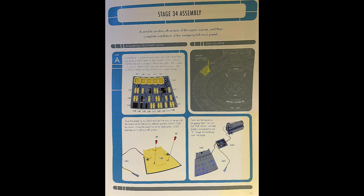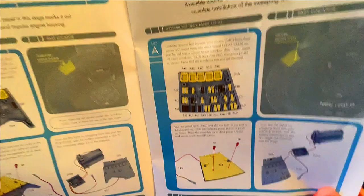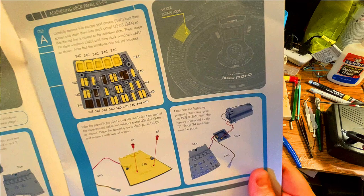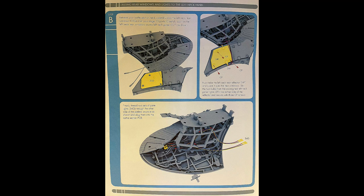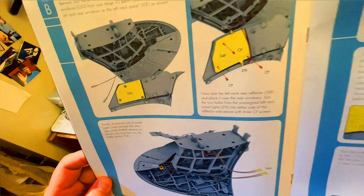On to stage 34, assemble another aft section of the upper saucer and then complete installation of the sweeping left neck panel. And you can see we got more windows and escape pods. And we've put in a lot of windows so far, a lot of escape pods too. You can see where that's going to go on the primary hull. Putting the screws, again, we put one light bulb in and we test it. Testing is always fun. Moving on to step B, you can see the lights that are coming out. And then they go into the reflective paneling.